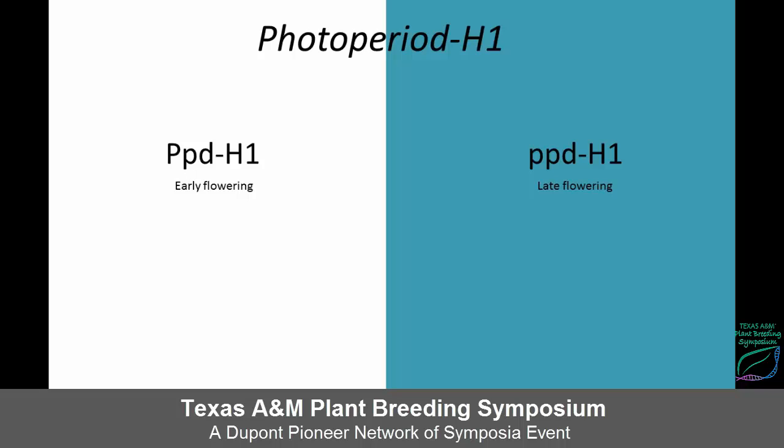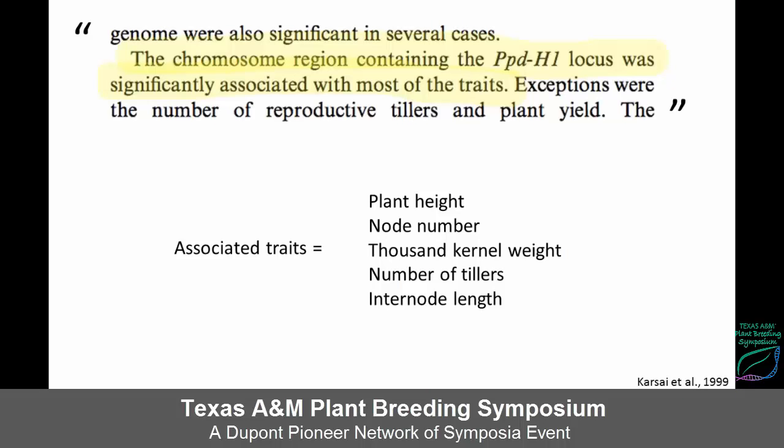The recessive allele is present more commonly in varieties that have been developed in Northern Europe, where there isn't as much pressure to flower very early. So flowering time. I think this sums it up pretty well. It's associated with a lot of important traits. When it says it's associated with most traits, it's referring to plant height, node number, 1,000 kernel weight, number of tillers, and internode length. Those are a lot of really important traits.